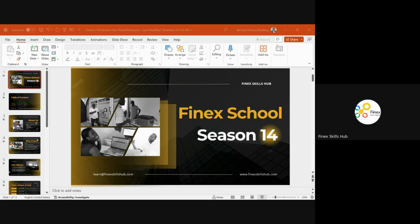We also do financial modeling. Last season, we did financial modeling. Now, financial modeling, especially for those in the finance space, you should be able to deliver insights quickly to your investors or stakeholders. But the way you do it is to model the real world business situation, right?